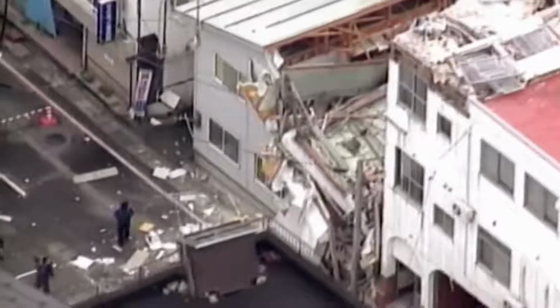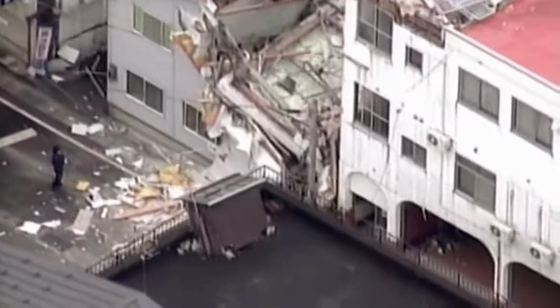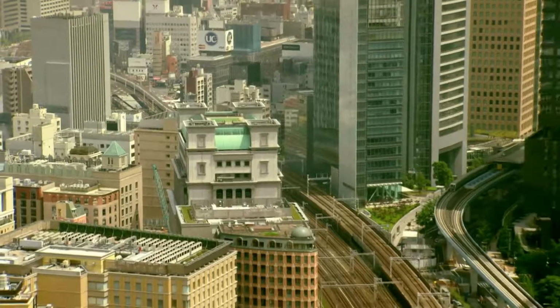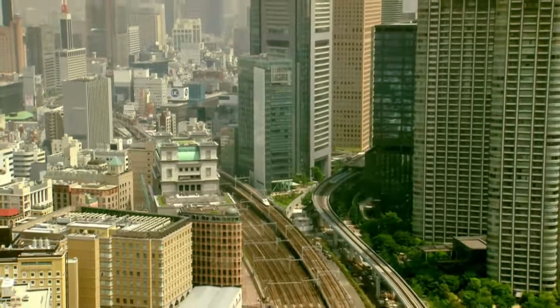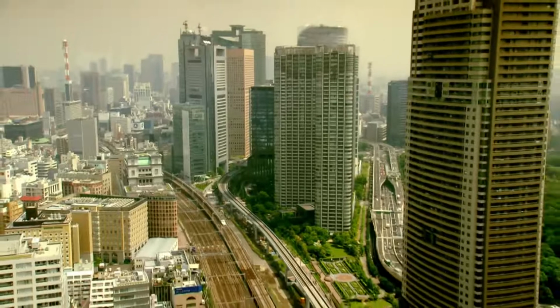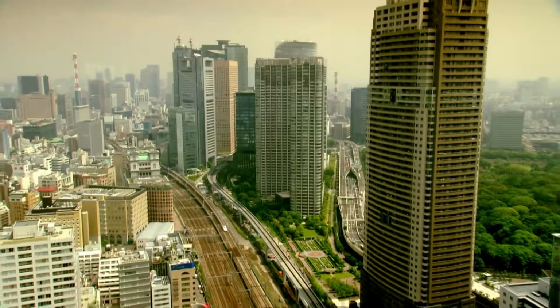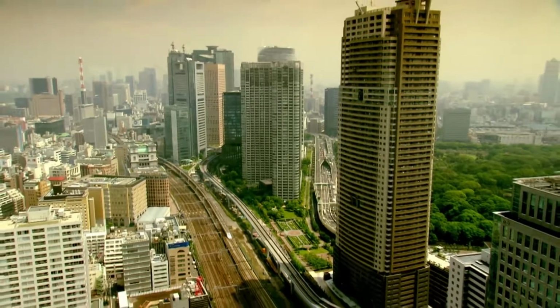Engineers needed advance warning of earthquakes to slow the trains. So they designed the world's very first earthquake warning system. The idea was to alert engineers before a quake arrived. But in actual practice, this proves to be a problem. An earthquake warning system is really only as good as the tremor detectors or seismometers.